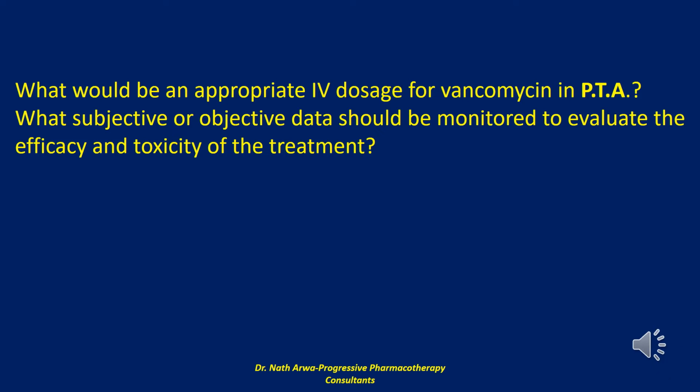Vancomycin therapy for PTA's CSF shunt infection requires the use of doses similar to those used for bacterial meningitis. For adults such as PTA, vancomycin dosages of 30 to 45 mg per kilogram per day have been endorsed. For children with meningitis or infected shunts, the recommended dosage of vancomycin is 40 to 60 mg per kilogram per day, given IV in 2 to 4 divided doses. Targeted serum trough concentrations of vancomycin should be between 15 and 20 micrograms per milliliter.